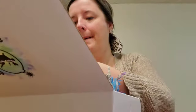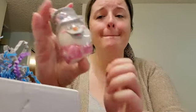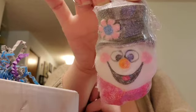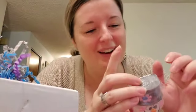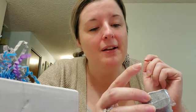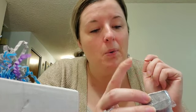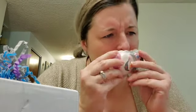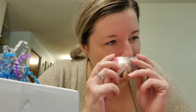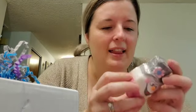And, oh my goodness. It's Frosty! That was probably so obnoxious. It's called Frosty. It's sweet peppermint spearmint with hints of vanilla. Makes you want to go walking in a winter wonderland. Ooh. I don't know if I like this one.